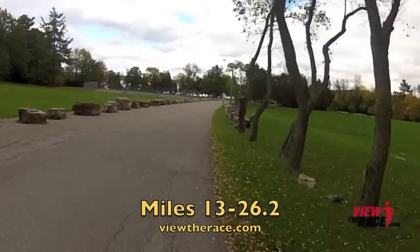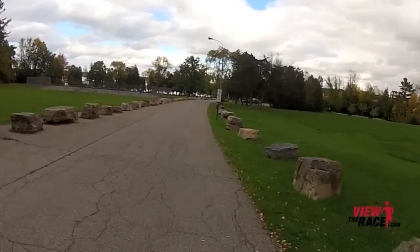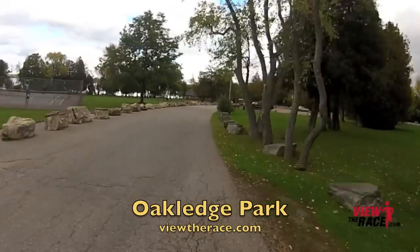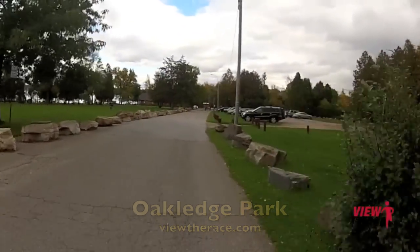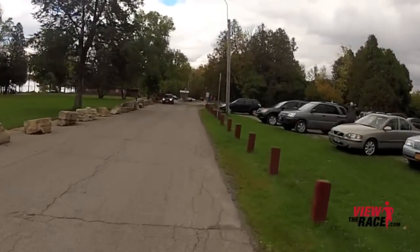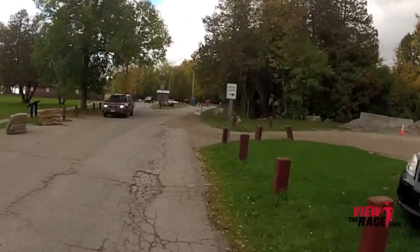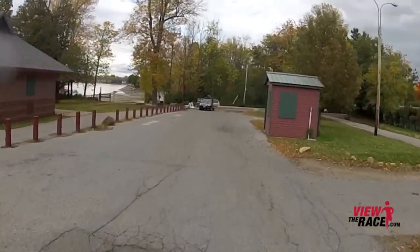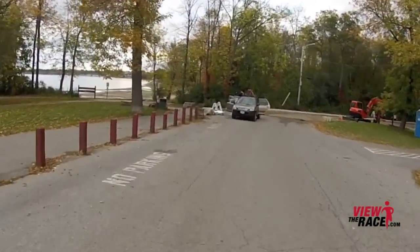As we just passed through the halfway mark of the course, we are in Oakledge Park, and we are heading towards the northern side of the park, where we will enter the bike path, the Island Line Bike Trail. We're going to stay to the left of the fork, and then we're going to enter the bike trail.